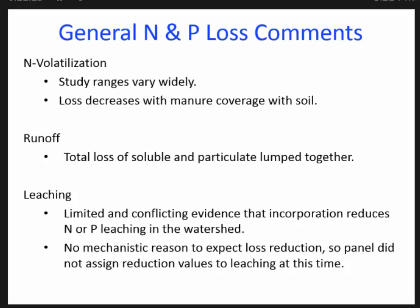Hard to find studies that gave us a lot of separation, that we could come up with a number of soluble part versus a particulate part. Leaching, after much searching, we found limited and conflicting reports on leaching. Some people might say, if we inject manure, we're going to break macropores, have less leaching. Other studies might show that leaching is increased with injection because it's a little closer to tile drains or water. So we took that out. We didn't consider that we had enough evidence to say that there was a reasonable loss reduction with leaching.